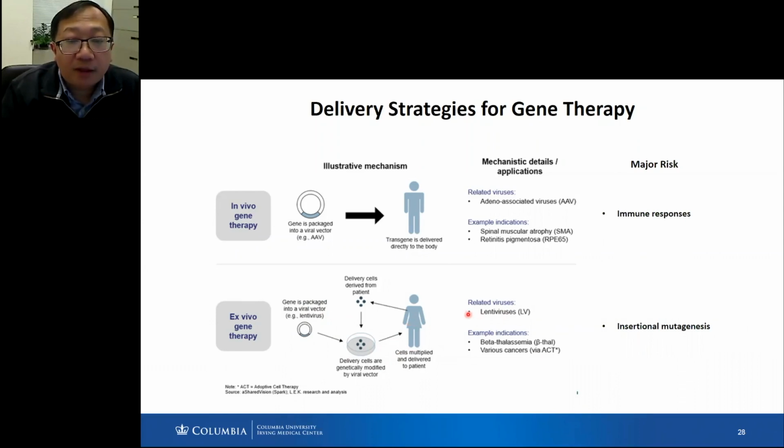So normally the lentivirus is used for this strategy more often, and obviously one of the risks is you could have mutagenesis for this strategy. Also, the cell type you use has to be easy to take out from the human body and put back in.